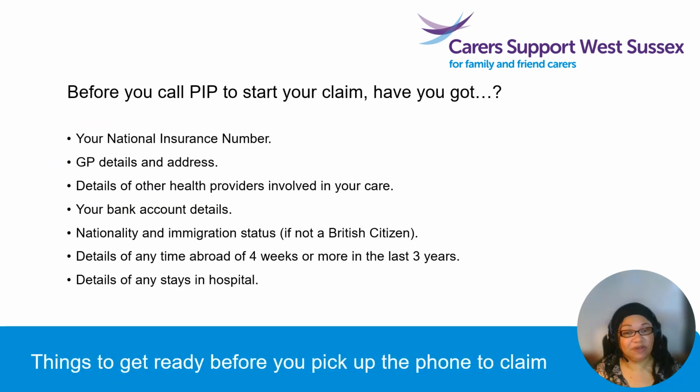Before you call PIP to start your claim, have you got ready your national insurance number, GP details and address, details of other health providers involved in your care, your bank account details, or nationality and immigration status if not a British citizen, and details of any time abroad of 4 weeks or more in the last 3 years, or details of any hospital stays, as this will all be required when you pick up the phone and speak to somebody from the PIP department. It's over to Martin for slide 3.